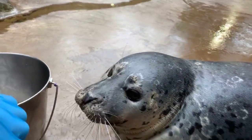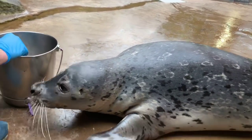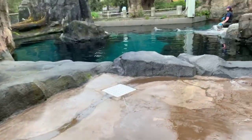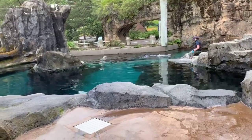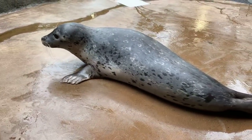So Kelsey's asking, how many seals live at the zoo here? Great question, Kelsey. We have three seals. We have Tongas, who's our male, and over there in the water is Atune and Kaya, and Kaya is the daughter of Atune there. Kaya is a 4-year-old female, and Atune is a 15-year-old female, and Tongas is a 12-year-old male.